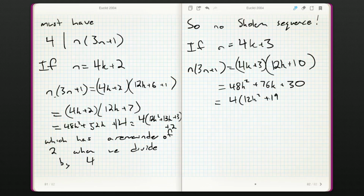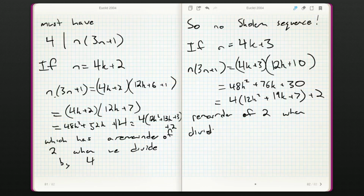No, not 19. No, it is 19. I thought it was too low there for a second. Anyway, 19 plus 7 plus 2. Remainder of 2 when dividing by 4, or equal to, or congruent to 2 mod 4 is another way to say that. So no Skolem sequence. And that's what we were asked to prove.